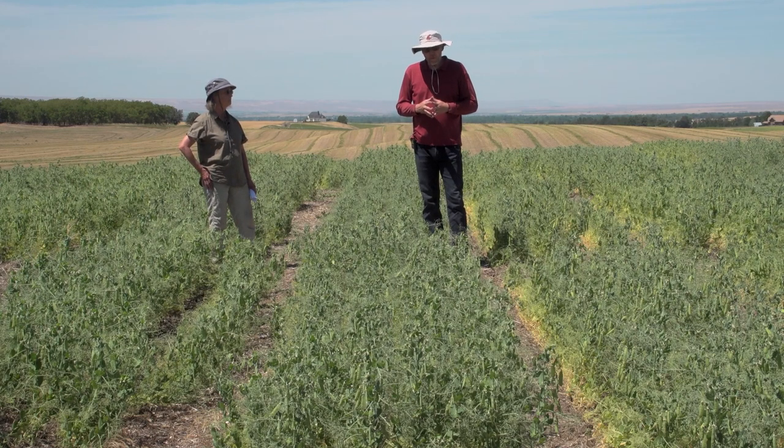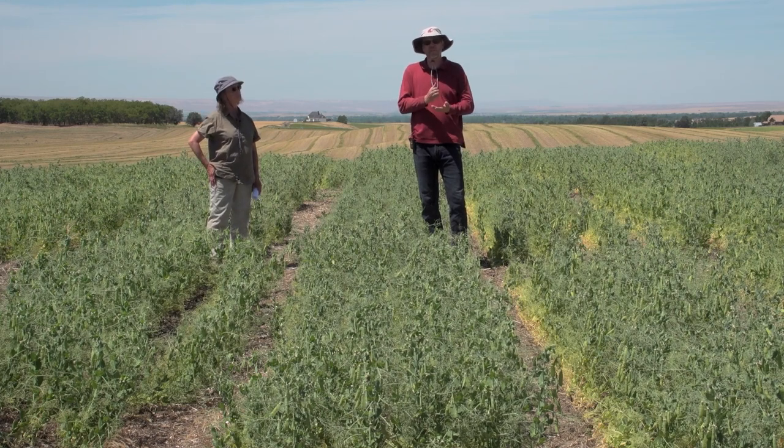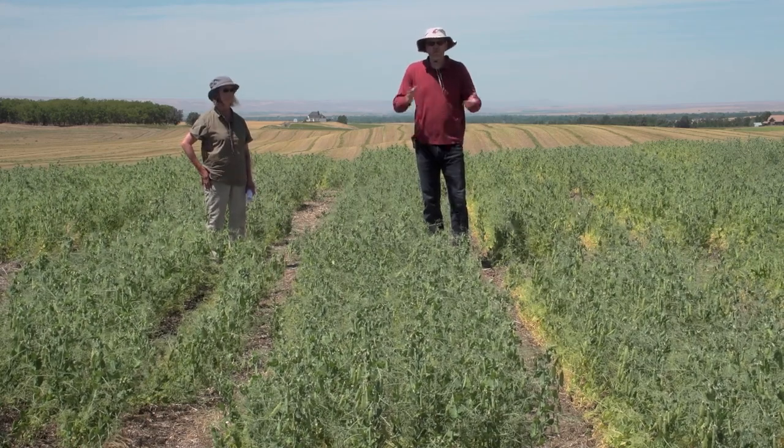And we have a lot of variable ground all throughout the Palouse, which is another high production zone for our legumes. But we have these different areas, so you need to pay attention. What's the pH there? What kind of disease pressure do you have in these areas? So that you can try to avoid that.